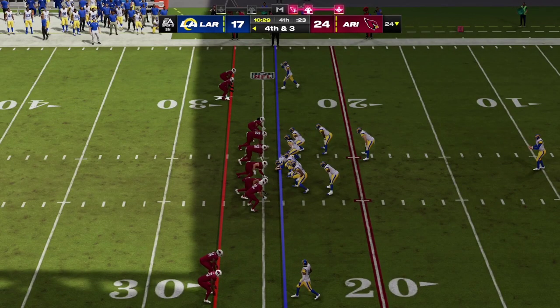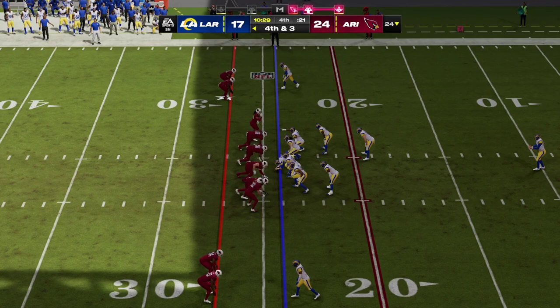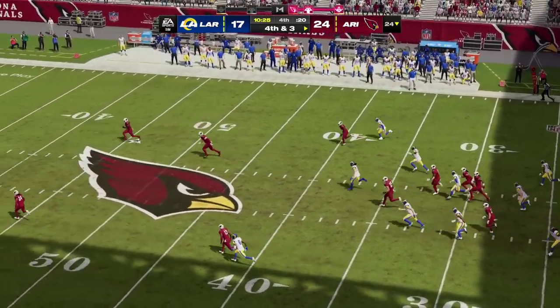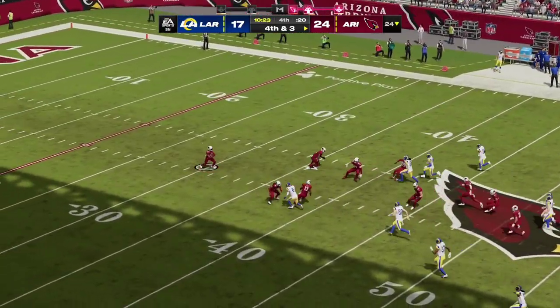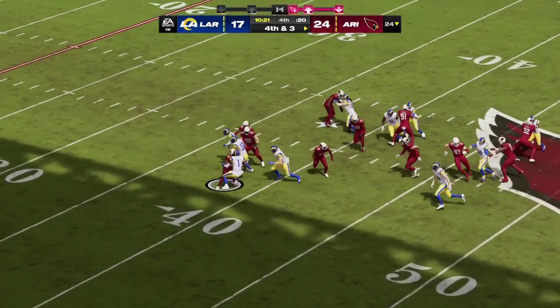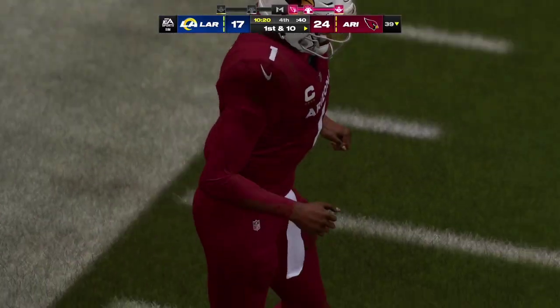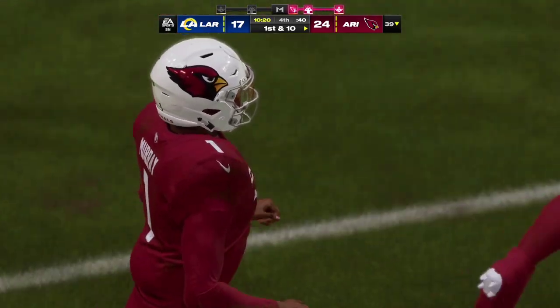Here comes the Rams punter now, as he's on here to punt it away. On the return, Dortch. That'll go as a punt of 42, 7 on the return. And out will come the offense as they take over.